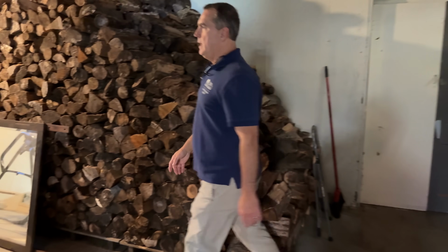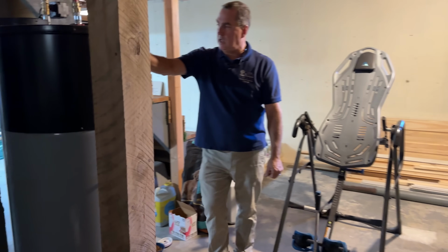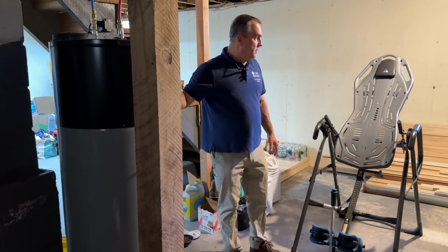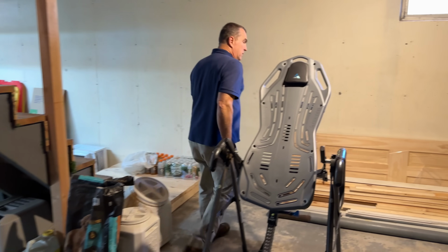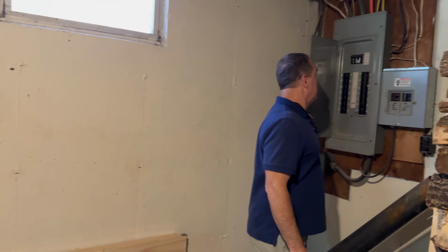As we come around this way, this is the water heater, and this is a high efficiency heat pump water heater here in the center of the basement, and that obviously runs off electric. And then in this corner behind the wood pile, we've got a 200 amp circuit breaker panel.